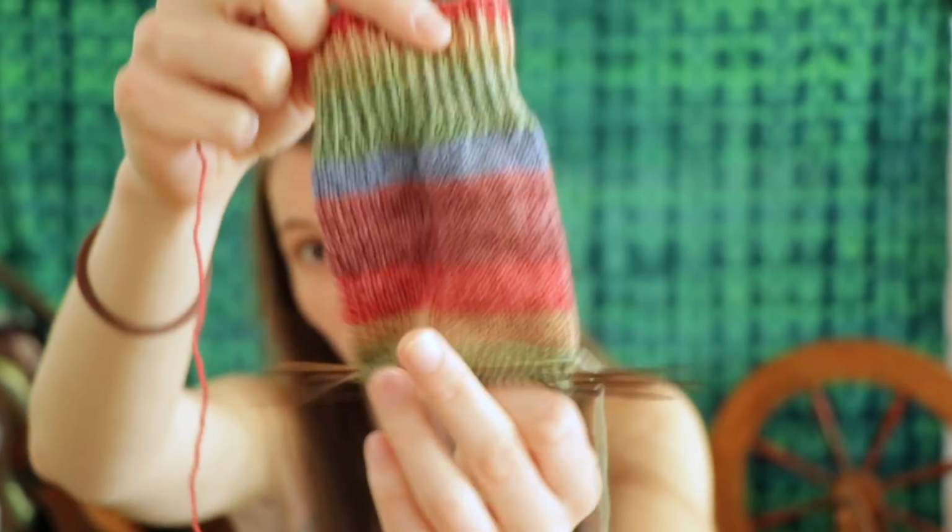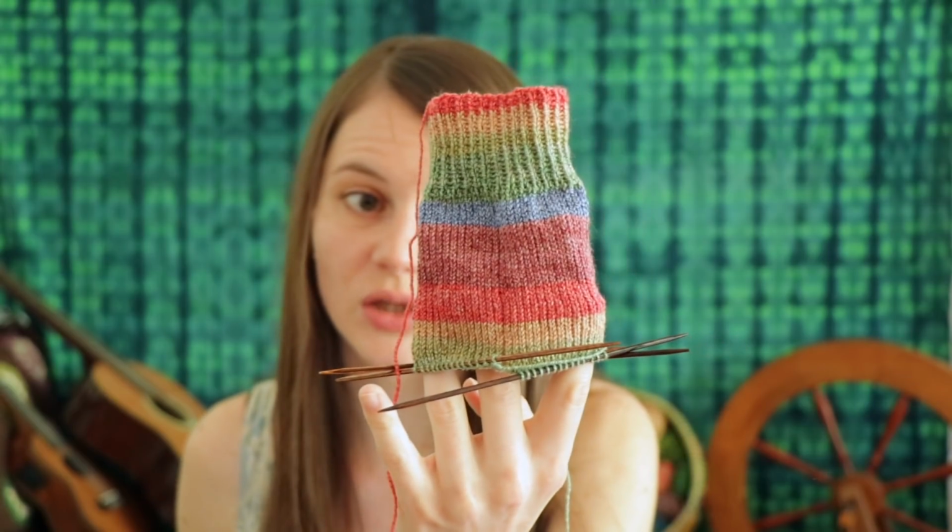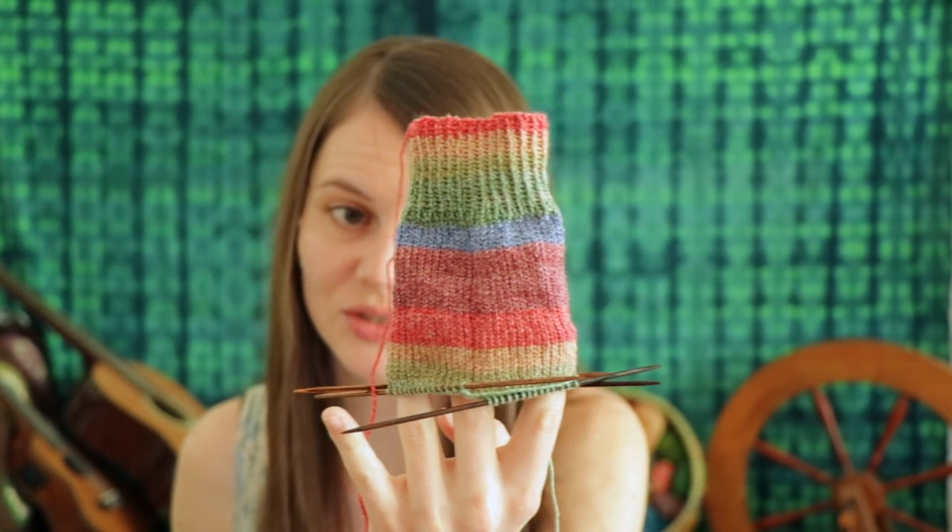And yes, I am knitting with DPNs again. I love the Magic Loop two at a time socks very much, but I just really love knitting with DPNs. I don't know why. It's how I saw my grandmother knitting when I was little and how my mother knitted, and somehow it's how I remember you have to knit socks.